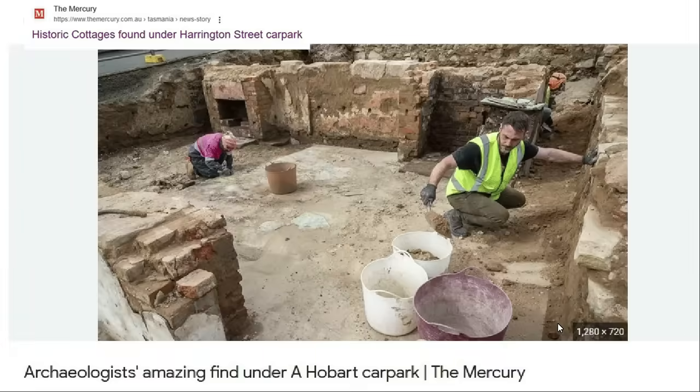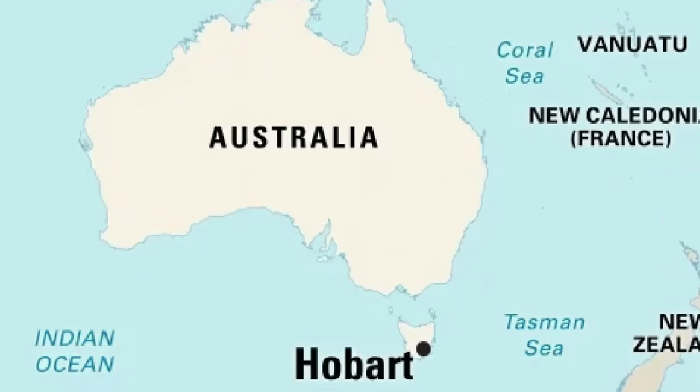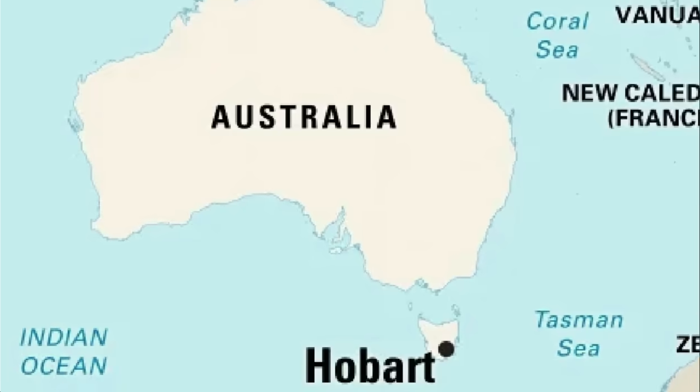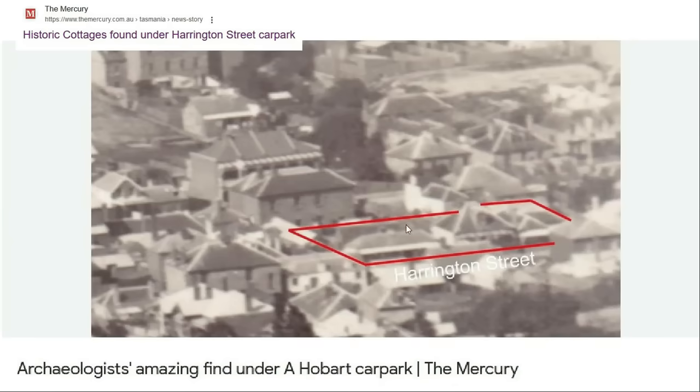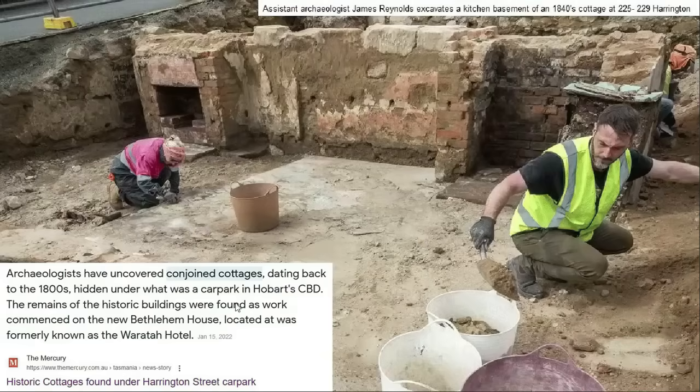So what I wanted to do is start with Hobart in Tasmania, and there were some interesting finds underneath a car park of all things. Underneath this car park in Hobart, they found these cottages, and this is roughly where the car park would have been. Archaeologists have uncovered conjoined cottages, and they're putting it to the early to mid 1800s, hidden underneath the car park in Hobart's central business district.